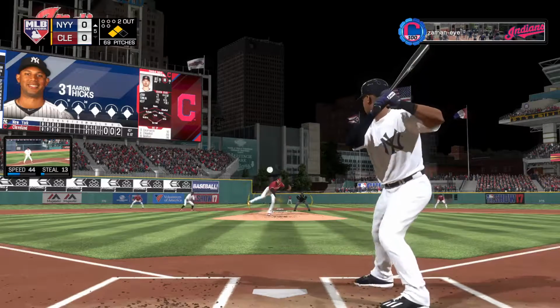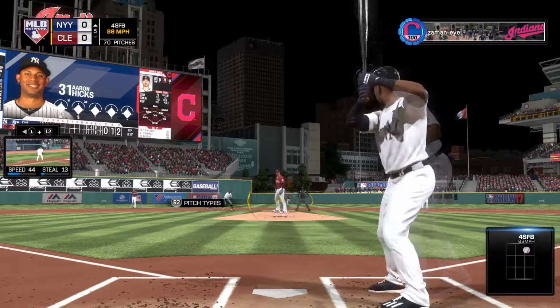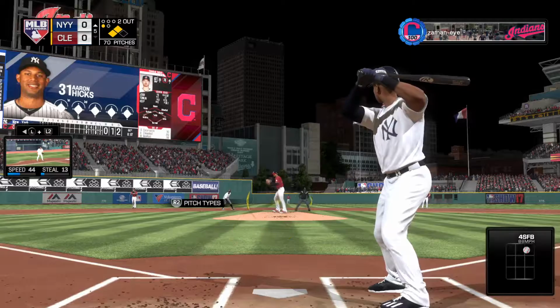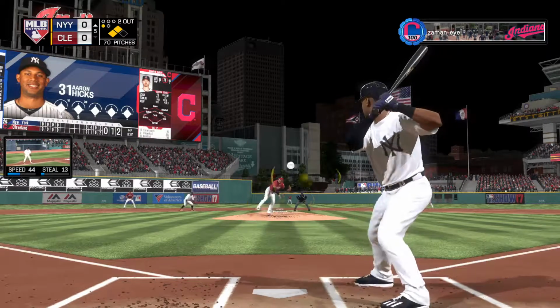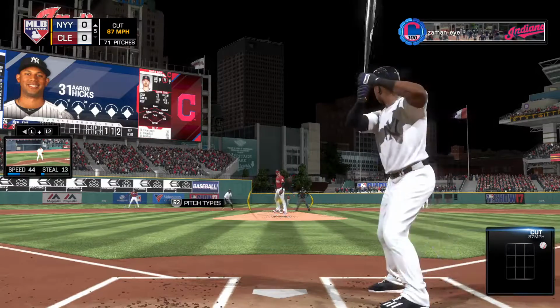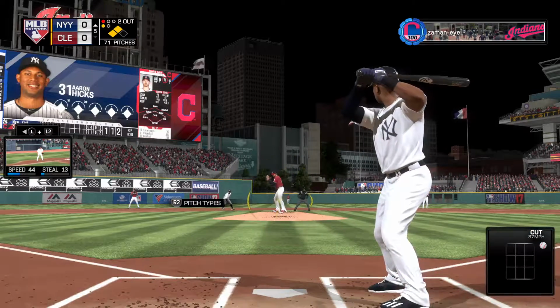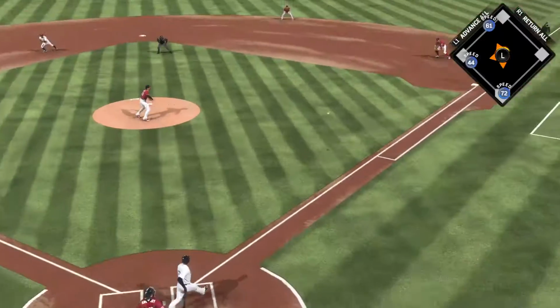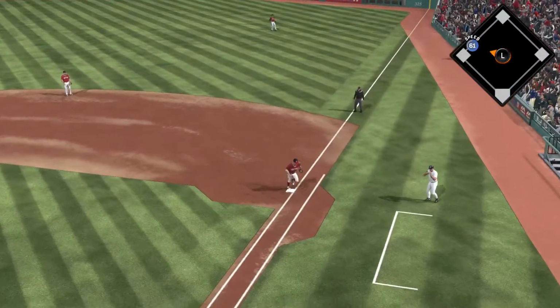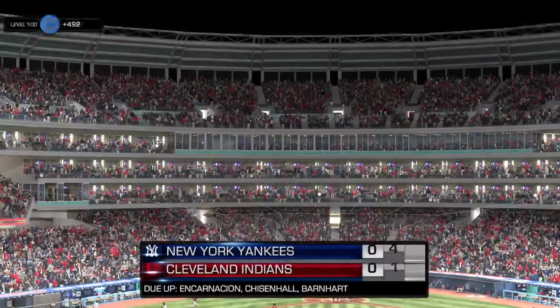Hoping to keep it tied. Here it comes. And a high strike to begin the at-bat. It's 0-1. Nothing in 1 count. Here it comes. And he misses with it. 1-1. No runs, 4 hits, and no errors for the Yankees so far. Grounded to first. Taken in by Votto. The tag, and he is out.